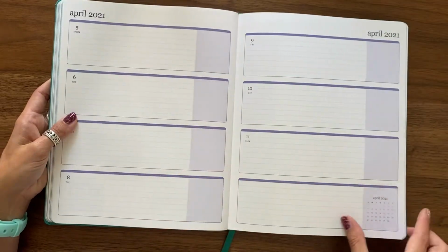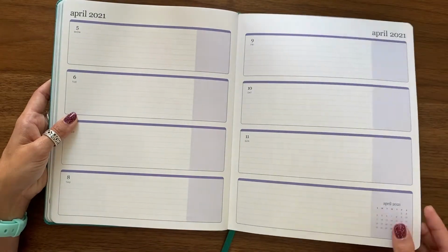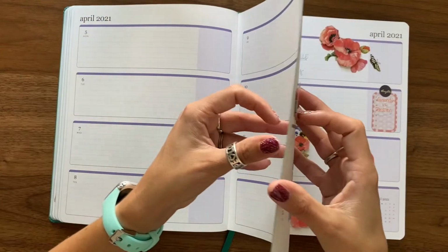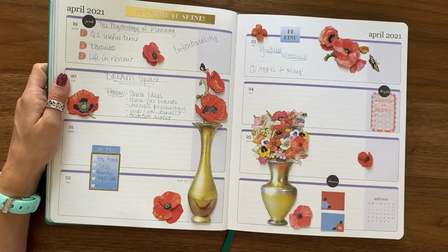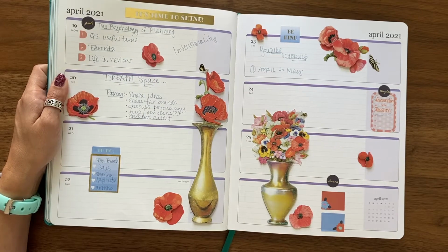And this is not the planner in which I keep my catch-all for everything. You're not going to see that because my catch-all is my Silk and Sonder. If you have any questions of what that looked like, I will go ahead and link a video here to one month of Silk and Sonder.